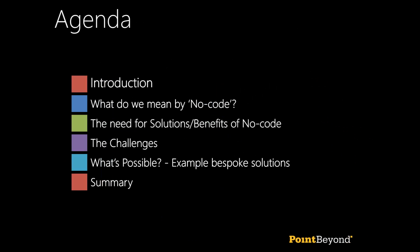Just to explain our agenda for today, I'm going to be talking for probably about 40-45 minutes. Quick introduction that we're going through now. I'm going to talk a little bit about what we mean by no-code solutions, then go on to talk about the need for solutions, what kind of solutions we are talking about delivering with a no-code approach, and what are some of the benefits that no-code can bring. But additionally, we're going to look at some of the challenges. And then I'm going to move on to a couple of demos and show you the art of what's possible. I've just picked out a couple of solutions that I particularly like to work with that enable no-code solution delivery. And then obviously we'll wrap up and there's an opportunity to ask any questions that you may have.